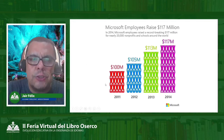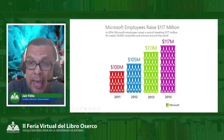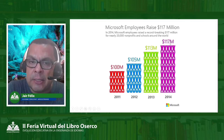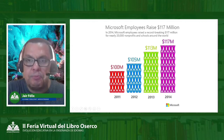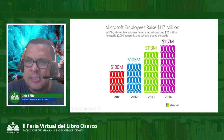How many rows are needed to represent 100 million? It's 3 and looks like a half, right? But then when you look at 117 million, it turns out that we're doubling up the bar, but we're only talking about 17 million extra. So the proportion is off. See what I mean by this?